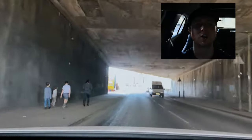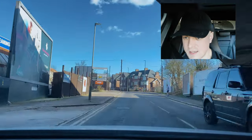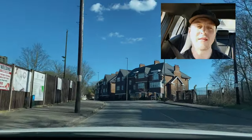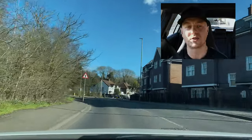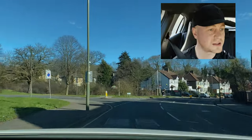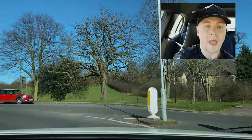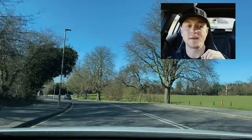So when you approach junctions, what kind of speed do you want to approach a junction at? Is it a running speed? Is it a jogging speed? Is it a walking speed? And that's the difficult part about teaching people to drive and learning to drive, because this speed will vary. We're never entirely sure exactly what to do.